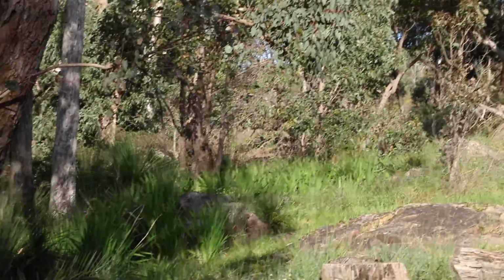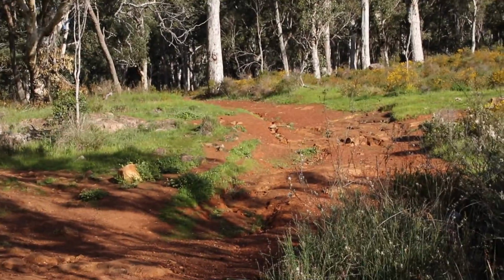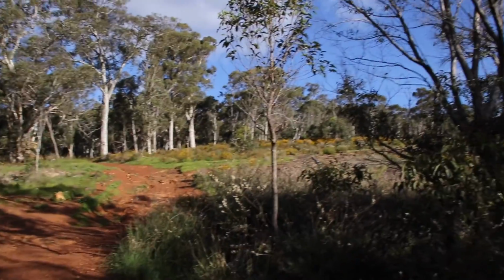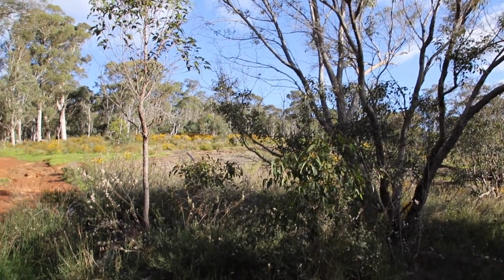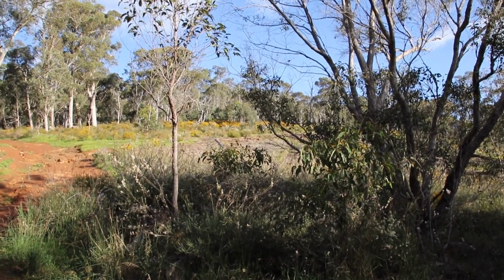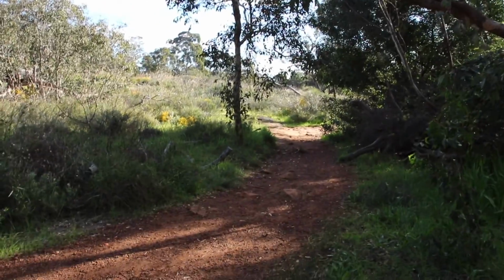Now you can see the track there, that will take you up to Kalamunda. I think that one there is the one that crosses over. It goes up over this hill, through a valley, up to the top of the next hill, and then you're in the area of Lesmurdy Falls, up at the top of that hill. And obviously this one is the track that we're going to go down.